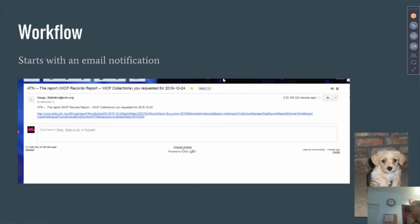All right, and I'm going to talk about the workflow, and there's my dog. When she was a puppy, she did fit into a beer stein.